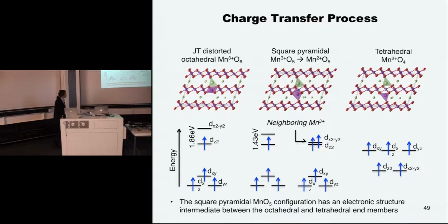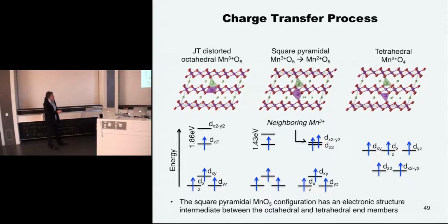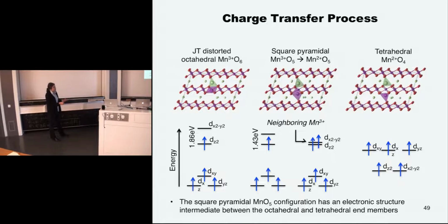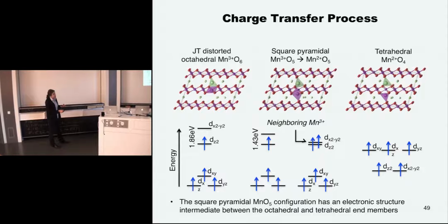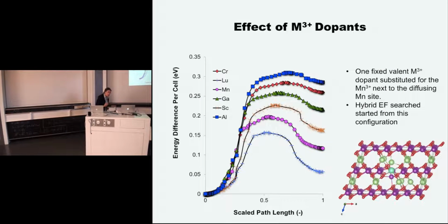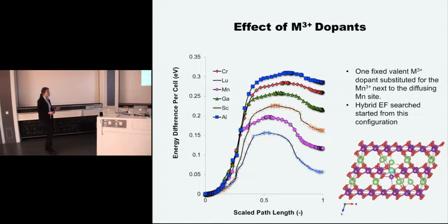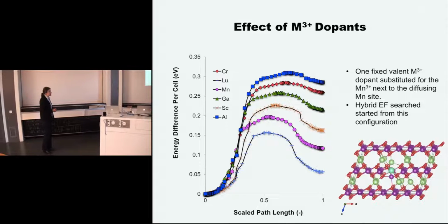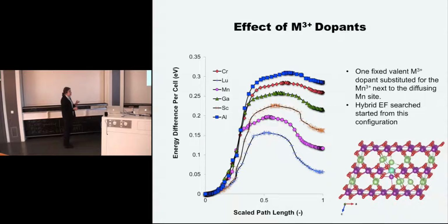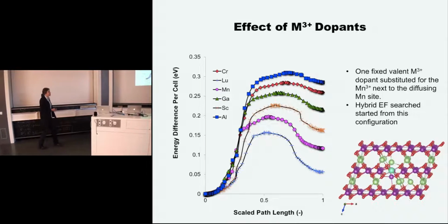So just to look at that in more detail, you start off with these Jahn-Teller manganese 3 ions, you go to form a square pyramidal structure, and then when it goes to the tetrahedral site, you actually end up forming a manganese 2+ environment. So why is this important? It then starts to allow you to ask questions like, how could we stop this process happening? And what people have done in the literature is to try and put in dopants or substitution ions into this layer to try and stop this process.